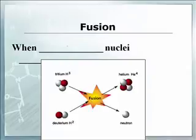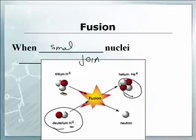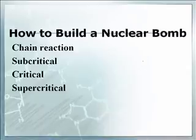And then fusion is a little bit different. This is when small nuclei join, they fuse together. This is what happens in the sun. We have deuterium, hydrogen which weighs 2, mixed with tritium. They combine and make helium, and they kick off a neutron. They also lose a little mass, and when they lose that little bit of mass, lots and lots and lots of energy is released.